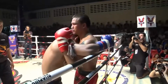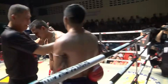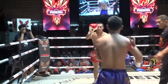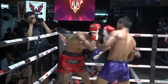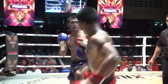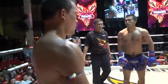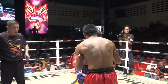Rodlek chasing. The warrior spirit. Seksan beautifully displaying his defense right now and his skill, footwork. Oh, Seksan asked for a touch of the glove. Rodlek says no. He'd rather fight this out. No dancing. About 10 seconds left. Rodlek maybe another clash. Let's see. Has Rodlek got anything left in him? That's it. There we go, folks.